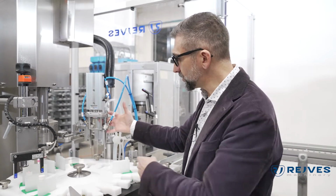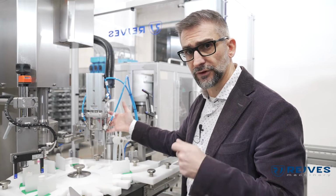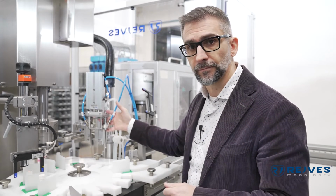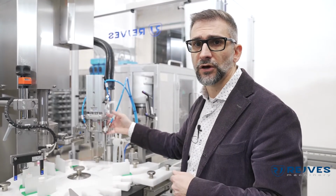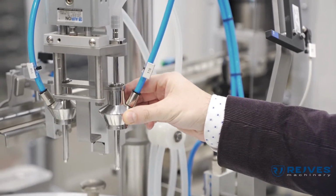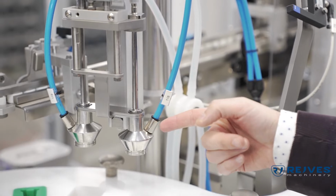Also, the nozzles are provided with mesh inside the nozzles themselves. Therefore, they are anti-foaming and anti-dripping. But if there's any chance that a drip comes outside of those nozzles, we have a pneumatic tubing that allows us to aspirate any unwanted liquid.